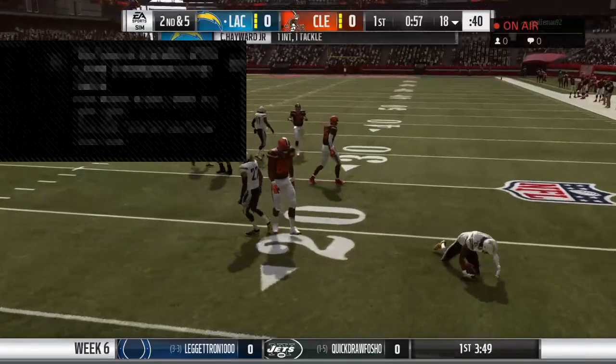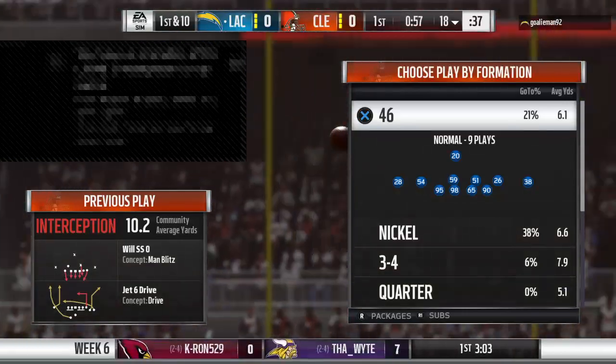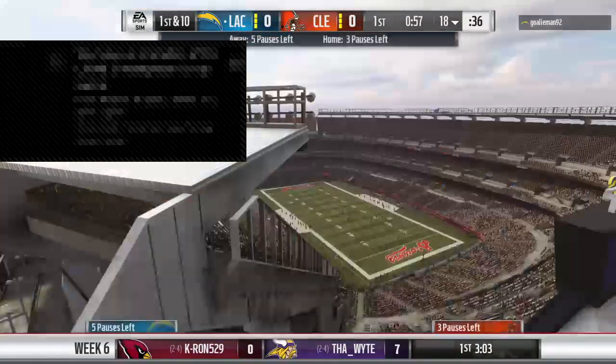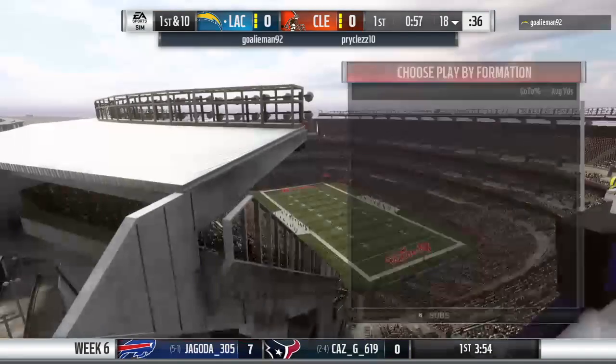Picked up by Casey Hayward. And a big turnover there as his guys will get the football back. He was looking for Landry that time.